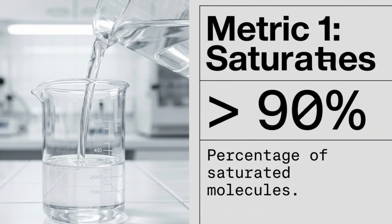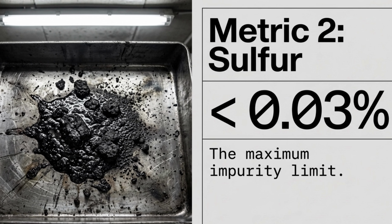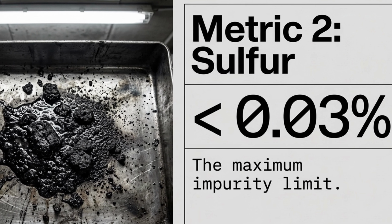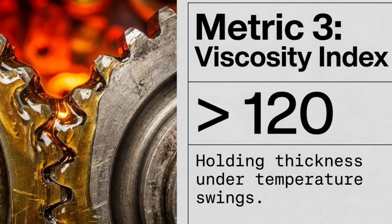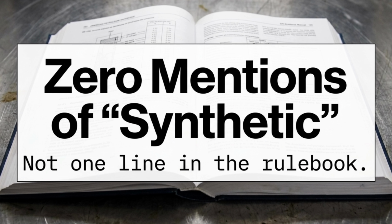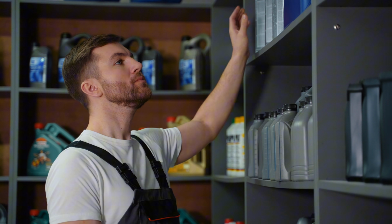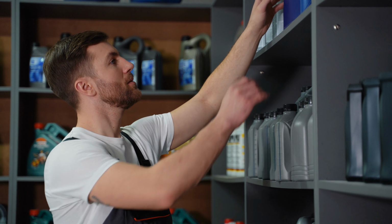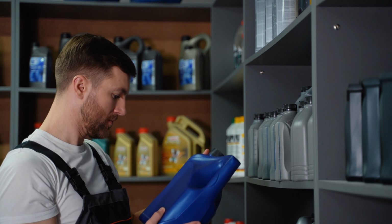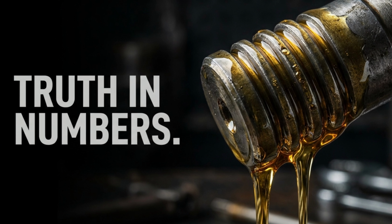Group 3 is defined simply as oil with saturates above 90%, sulfur below 0.03%, and a viscosity index above 120. That is all. Not one line says whether it counts as synthetic. The very word that millions of people argue over while standing at the shelf turns out to have never lived inside that industry's own technical rulebook. So where does the real difference sit, if not in the label?